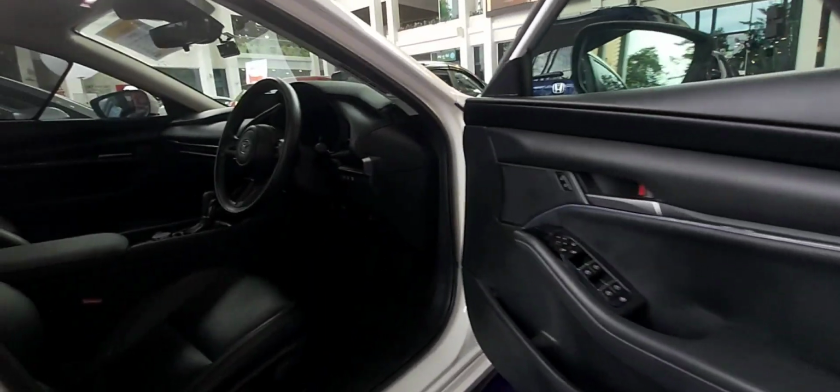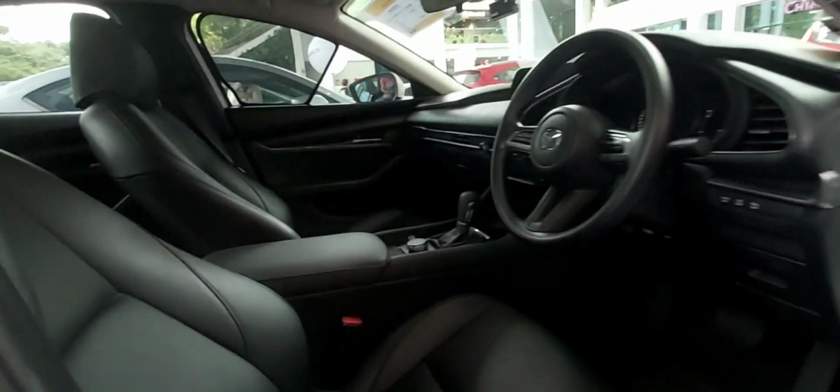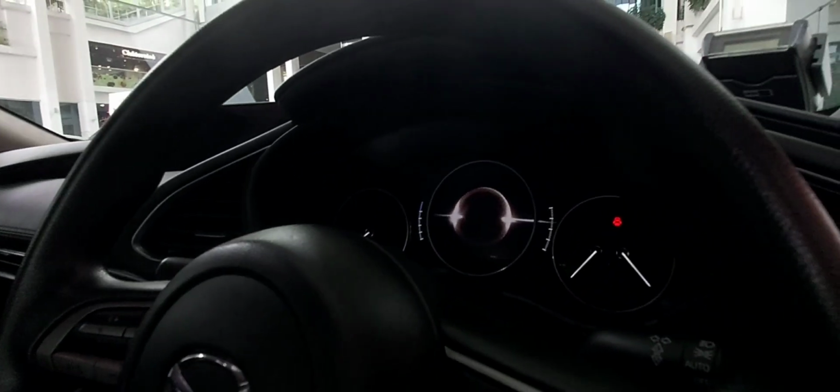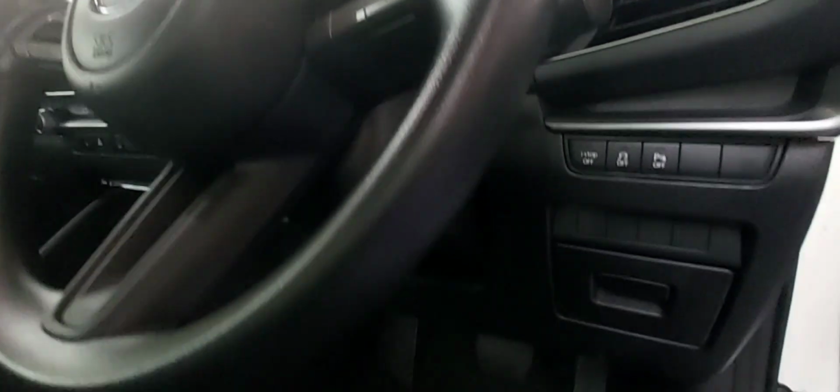Alright, coming in from the driver's side, I genuinely like the interior design of this car. Everything looks very functional and somewhat elegant. The analog tachometer is found all the way to the left, digital speedometer front and center with advanced safety assistance systems, and all the way to the right will be the fuel and water gauges. The steering wheel design is simple, but then again very functional.